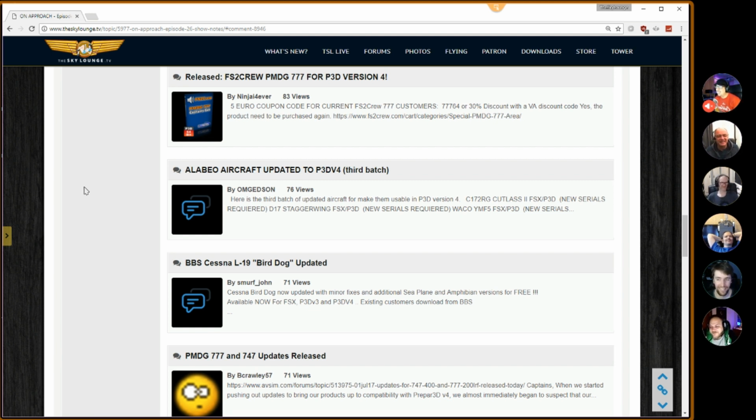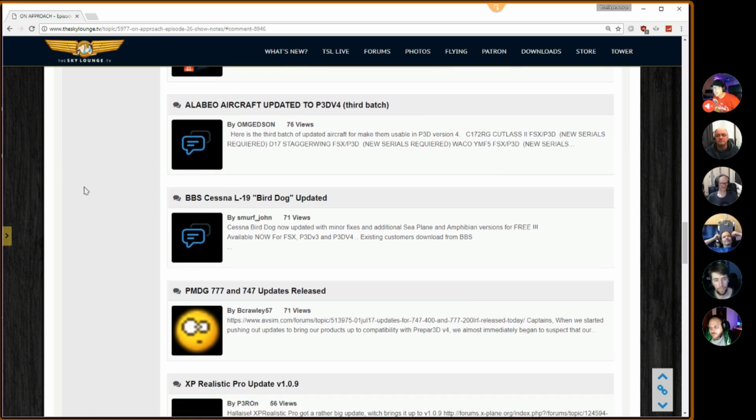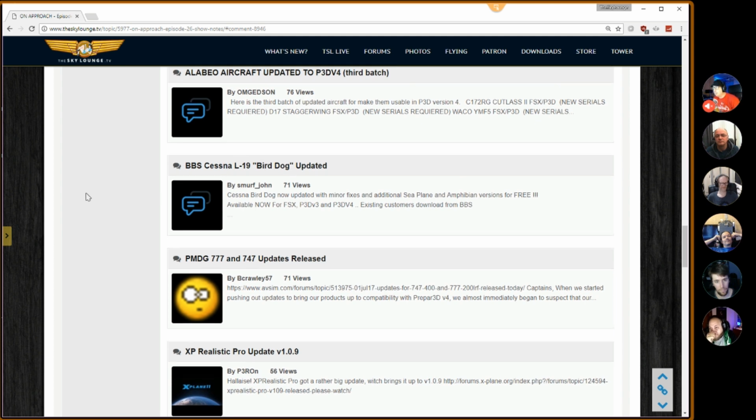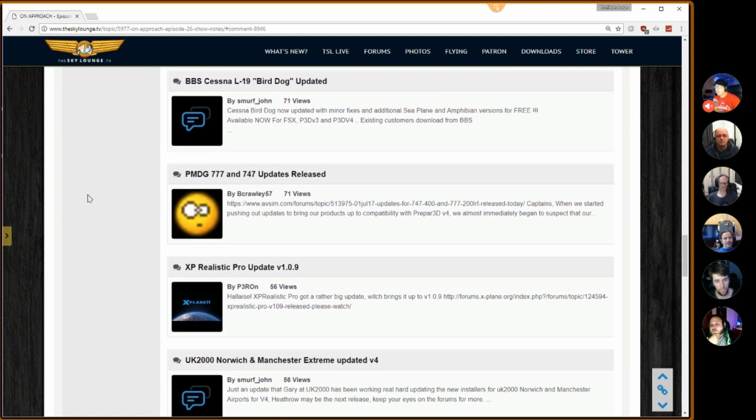Also released, FS2Crew PMDG 777 for P3D version 4. I scooped this up, have had no issues, it's been great. Alabeo aircraft updated to V4. This is the third batch. The Cutlass 2, the Staggerwing, the Waco, and a few others have been released. So head over if you own any of those.